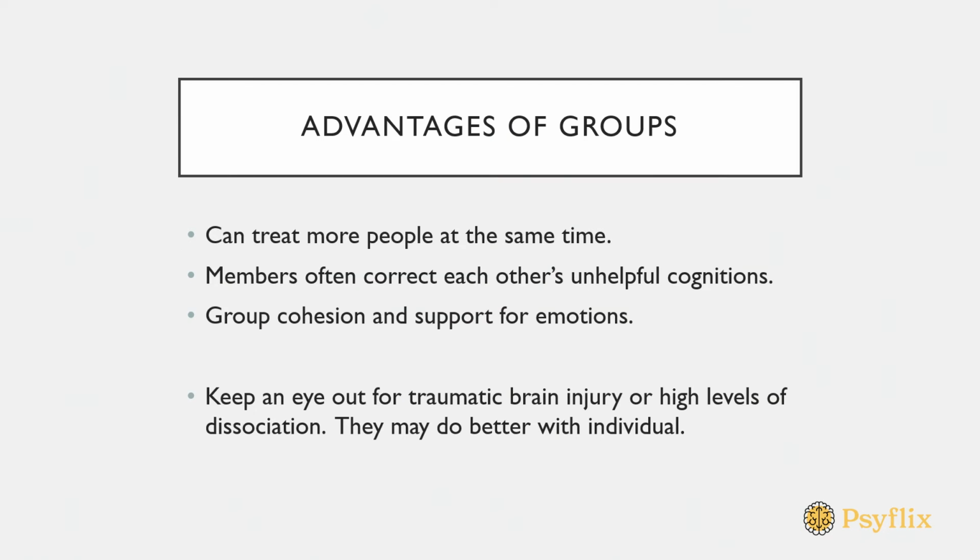The advantages of a group is that you can treat more people at the same time. They can, as I said, help each other correct, and keep an eye out. The one thing you do have to watch for: we did research with military, and we found that a fair number of our active duty military had not just brain injuries from being in combat, but they also still had ongoing symptoms from that, dizziness, sometimes problems in concentration and so forth. And we did find they did very, very well with individual therapy, but they did not do as well in groups. So if you're working with military, you want to screen for brain injury.